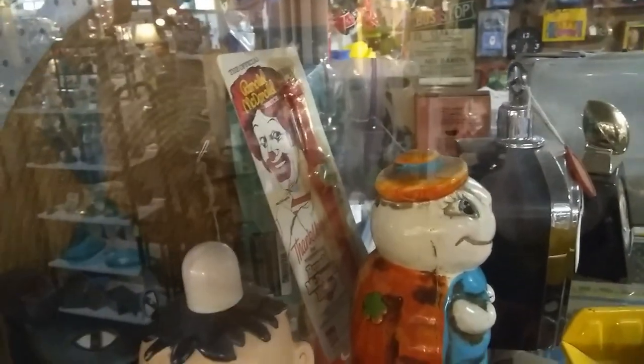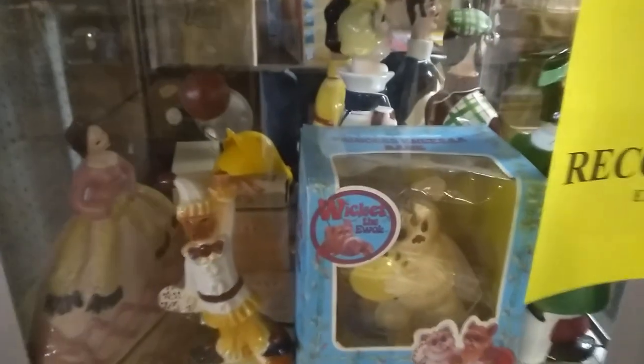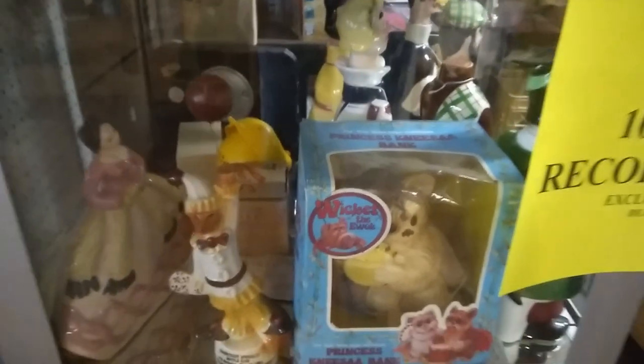Look at the Ronald McDonald wristwatch. Oh, it's an alarm clock and coin bank. The McTime. Yeah, that's different. I don't think I've seen, pretty sure I haven't seen that. Princess Leia bank from Star Wars. Interesting.